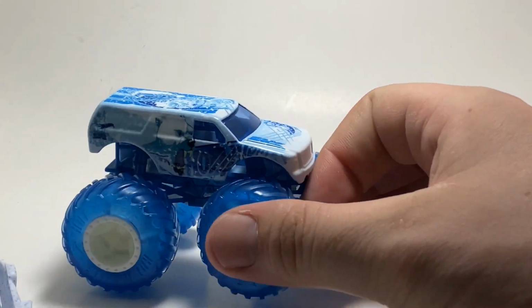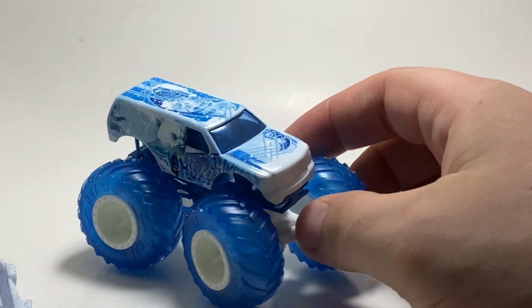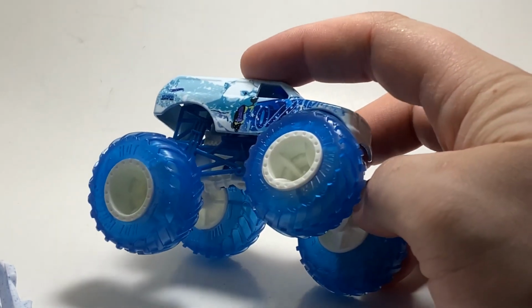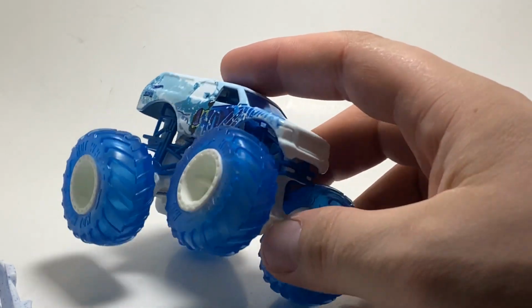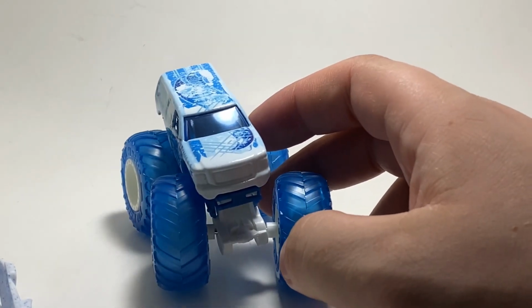I mean, it's nice to see. I think they could have used this a little better. Maybe add some more graphics, maybe something else with a polar bear. And it's not like they didn't have the room for it. The SUV casting's pretty big. So, yeah, definitely number 5 out of this. Let's move on to number 4.